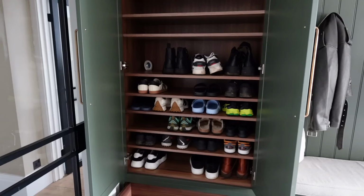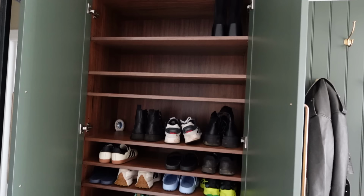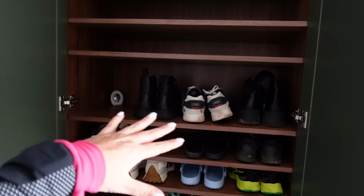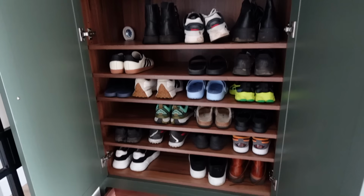But in this end panel down here, I don't know if you can see that, but this is where all of the shoes are kept. When we worked with our carpenter to build this cupboard, we said we wanted to have as many shelves as possible. So we kind of measured the shoes, and we've added in lots of shelves because obviously there's so many shoes being a family of five. So there's different sized shelves, bigger ones for boots and for Matt's trainers and stuff like that. And then thinner ones for like the kids' shoes and sliders, Crocs, all of that. It can actually hold so many more shoes.